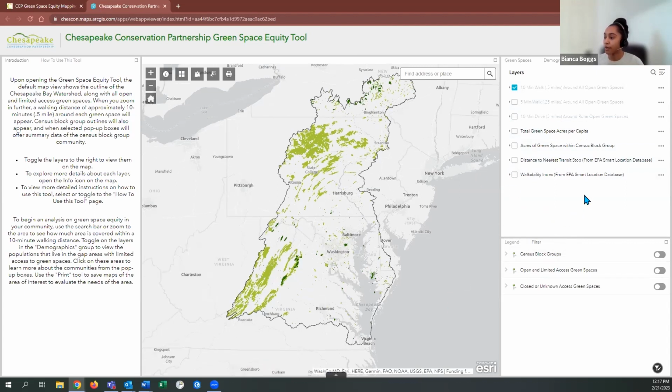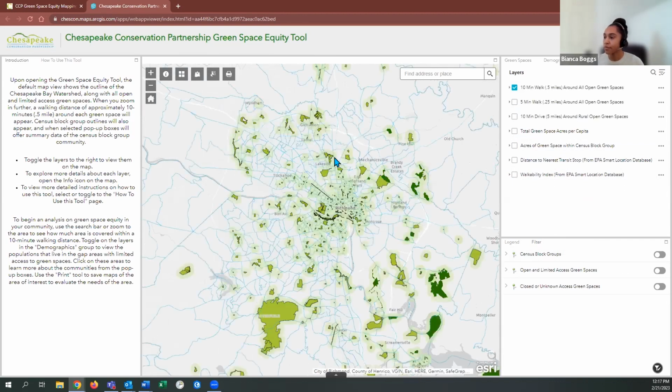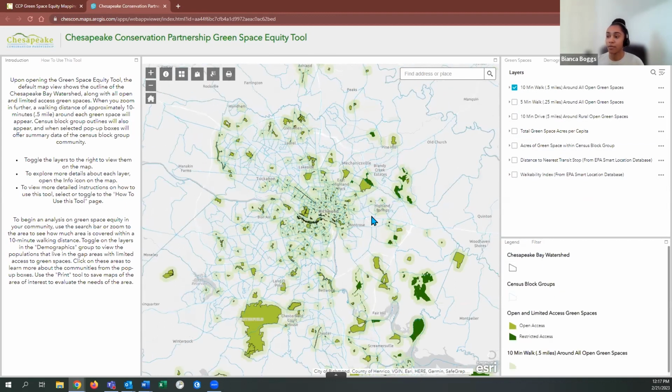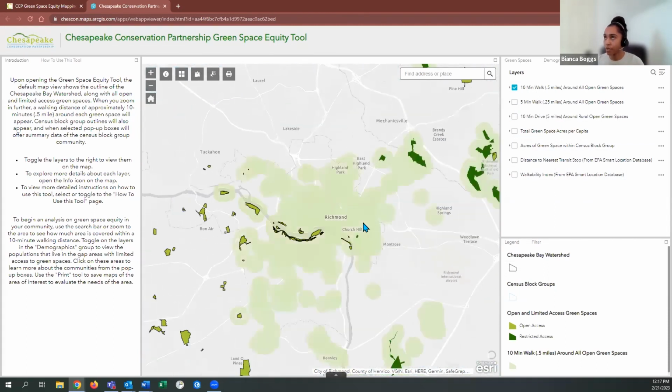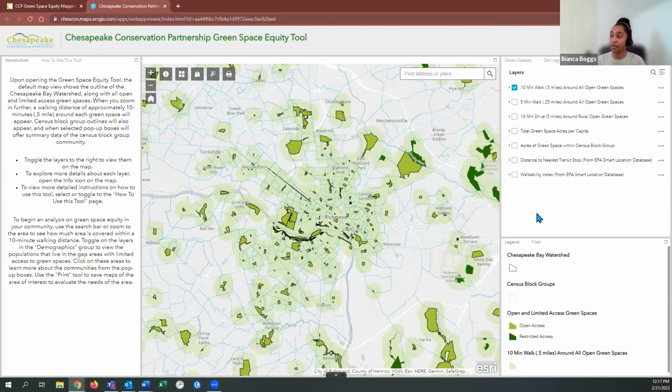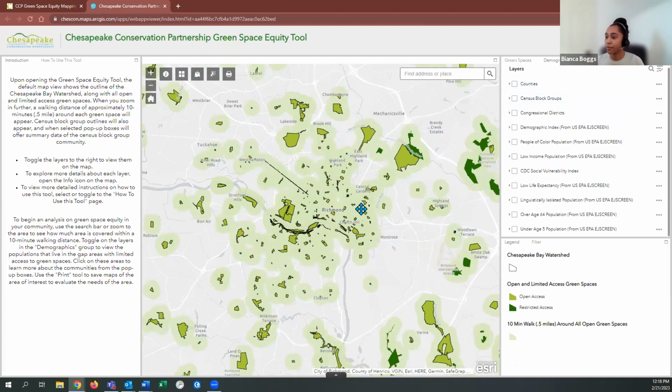So I will just get into a quick demo of how you would use this tool. So I will zoom into the Richmond area here. And as I zoom in, you can see, turn our legend back on, you can see some data layers automatically start to populate. The census block groups are highlighted in this light blue outline, which again, they are smaller than census tracts and is the scale that a lot of the demographic information is available at. And so it's just a way to visualize communities and different neighborhoods. I will turn that off for now so we can see our map clearly.